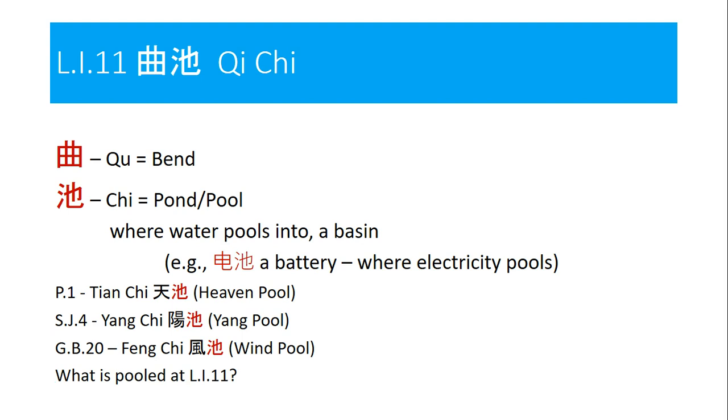Large intestine 11, Qi, the bending pond, is a point I consider as the immune point, and I take it slightly lower in the area between large intestine 10 and 11, usually closer to 11, and on the edge of the bone. The Qi, to bend part of the name, suggests that the point should be found with the arms bent. I use the same logic with liver 8, Qi Chuan, the bending spring, and find the point with the knee slightly bent. The idea of a pool, chi, means something that aggregates or accumulates. For example, Tianchi is a battery and literally means an electrical pool. This suggests some capacity of storage for points with this character, which are Sanjiao 4, Yang Chi, the pool of yang, pericardium 1, Tianchi, the pool of heaven, and gallbladder 20, Feng Chi, the pool of the wind.